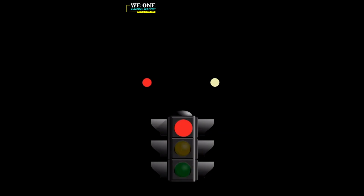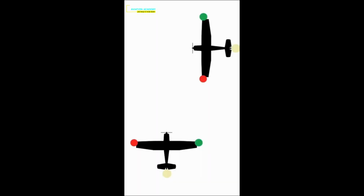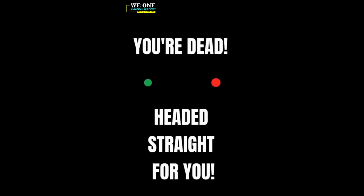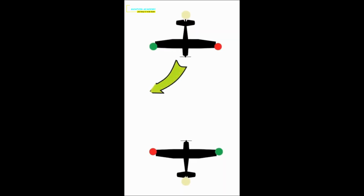Red and white should be thought of as a stoplight, because that airplane is on your right and they have the right of way. Green and red, you're dead because that airplane is headed straight for you. In that case, that airplane should turn towards their green light. And you should also turn right.